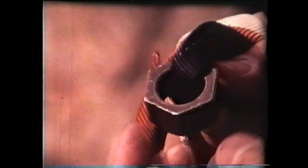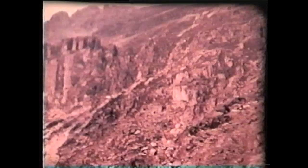One of the earliest uses of engineering nuts was on the left-hand wall of Cenotaph Corner. This is a magnificent rock-climbing area in North Wales. One of the great rock problems of its time was the climb Cenotaph Corner, which is very close to this climb.